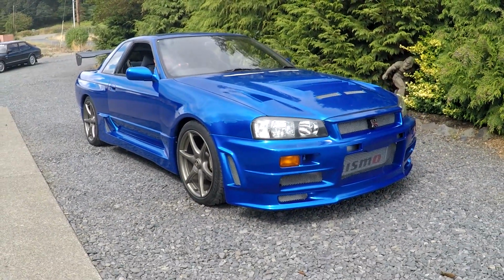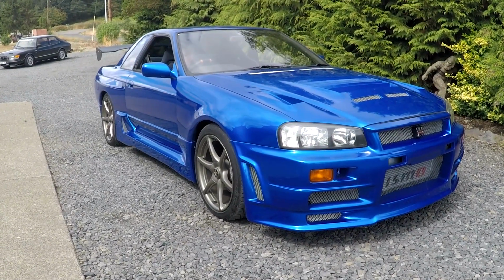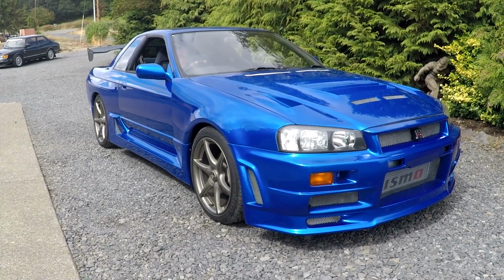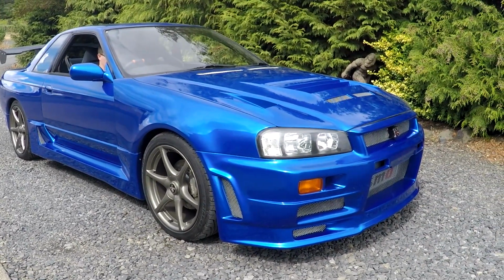So I'm pretty excited to be selling it for a friend of mine who got it in 2016 from Japan. Partners did all the conversion and everything over in Japan, and he had brought it over here. So we're excited to sell it for him, and it's just a pretty special car.